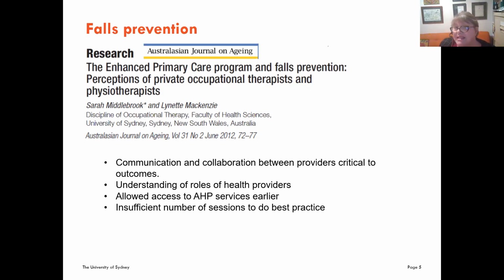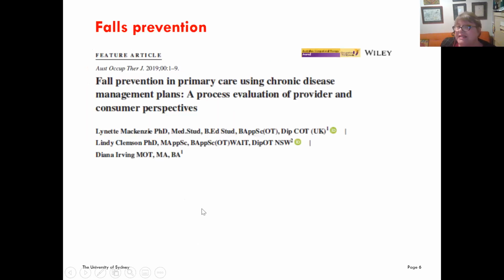So there are a whole range of issues with this, and certainly OT Australia has been working with Allied Health Professions Australia to try and improve the number of sessions that are available, because obviously people have access to 21 different allied health professionals. So the idea that they would only be accessing services from OTs and physios is probably a little bit optimistic as well. And as I said, the low rebate didn't cover the costs for those therapists.